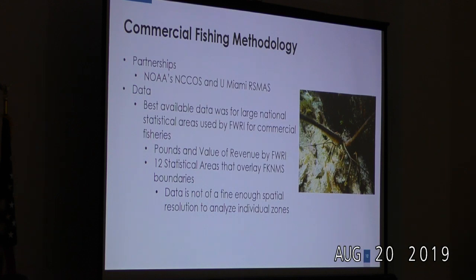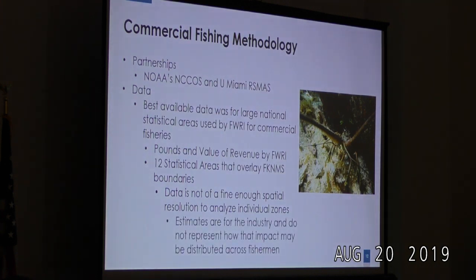We just want to point out that the data is not of a fine enough spatial resolution to analyze the individual zones. So we can't look at what happens if we create a spot or change spots from a conservation area. We don't have that level of fine-scale spatial resolution. But we are able to present the overall impacts of alternatives 2, 3, and 4, and again, we're just presenting alternative 3 today. The estimates are also by industry, and they do not represent how one individual business may be impacted more or less relative to their colleagues.